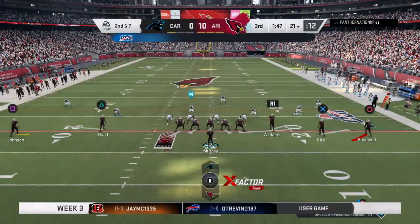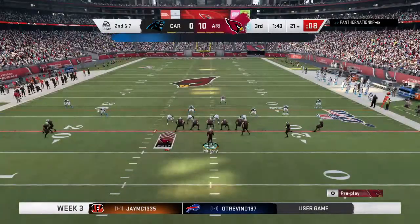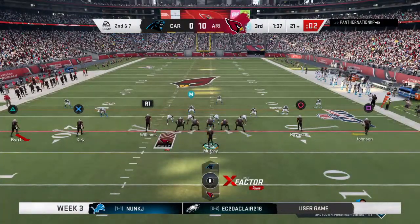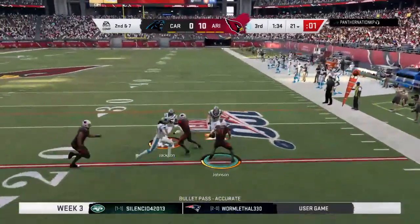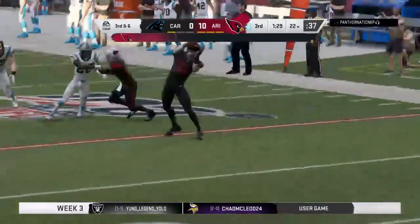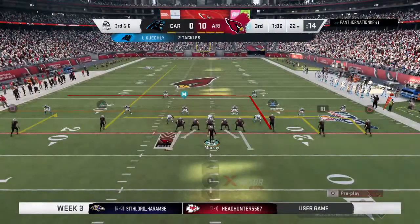2nd and 7. Snap comes to Murray at 1. Johnson's got it, complete. And they'll bring him down here up at about the 22-yard line. A 1-yard gain there following the 3-yard pickup on 1st down.